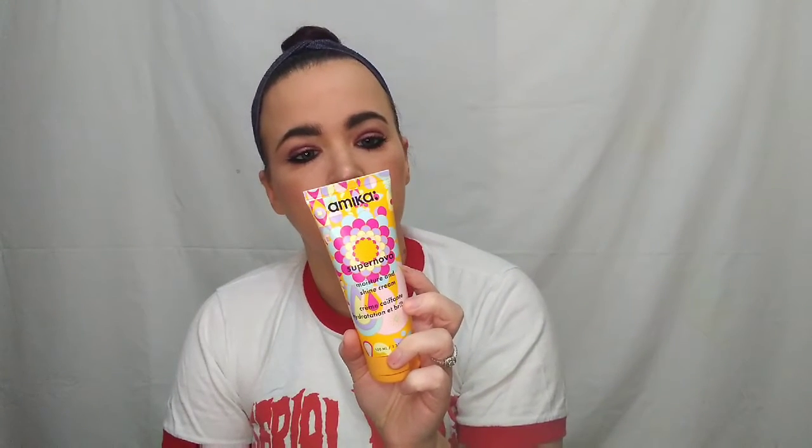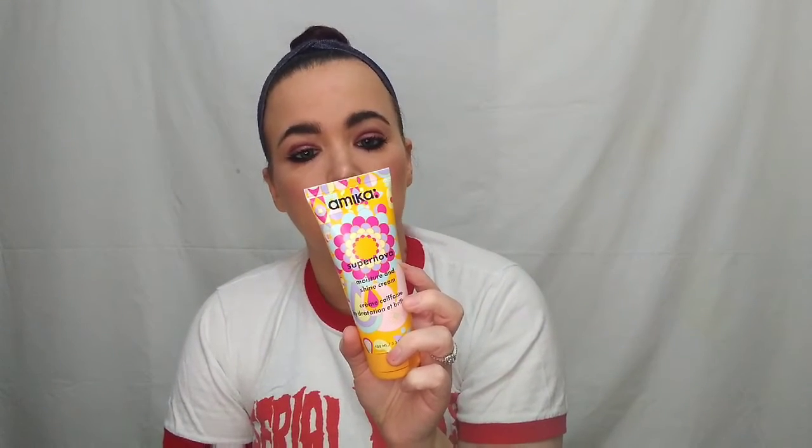Next up, I see this Amika Supernova Moisture and Shine Cream. So let's see what this is for. It is a leave-in cream, weightlessly conditions, tames frizz, and heat protects. That's really nice. Let's see if this has a smell. It does have a slight kind of floral scent. I'm excited to use this after my shower.